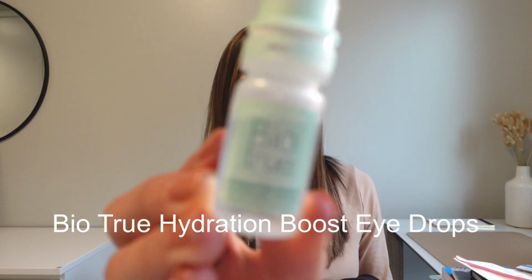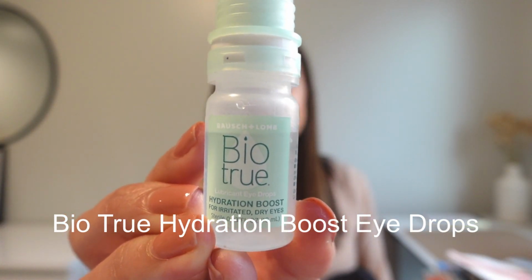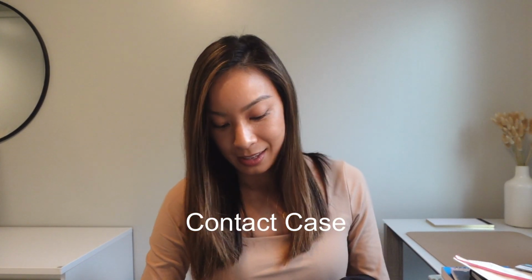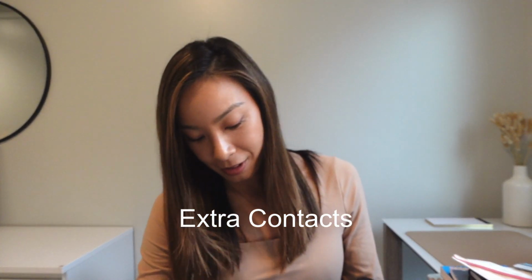Then I have these. These are eye drops. So I get really dry eyes. These are hydrating eye drops that I really love, and I definitely use these a lot more on night shifts when for some reason my eyes get really dry. I have this, so extra contact things. I also have extra contacts just in case mine fall out.